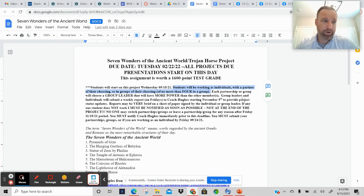I understand if you want to work in a group of 3. I understand if you want to work in a group of 4. But there's some rules and some guidelines that we have to set up here if you go any of these routes. Okay. First of all, again, highlighting the stuff on your screen, each partnership or group, if you choose that, you will need to choose a group leader. That group leader will have more power than the other members of their group.